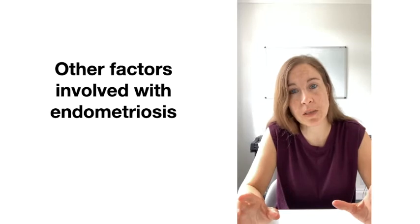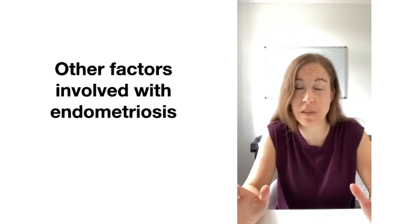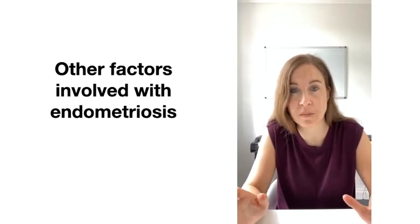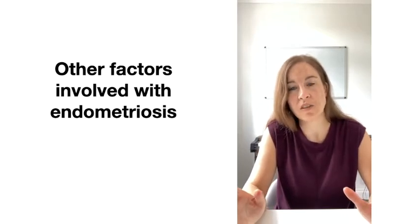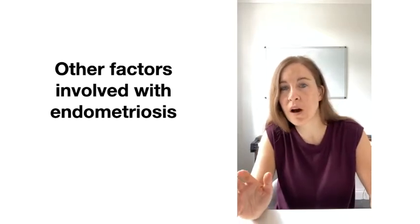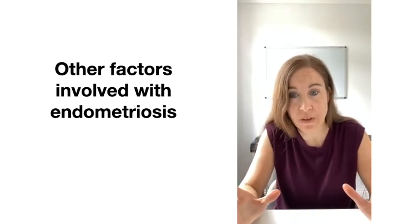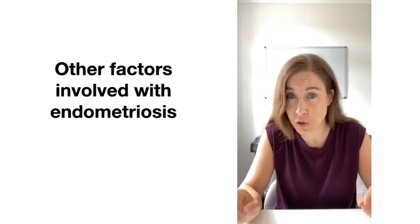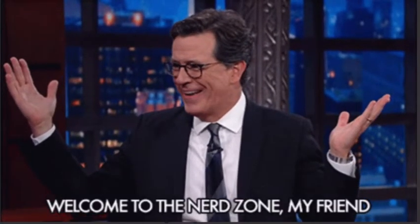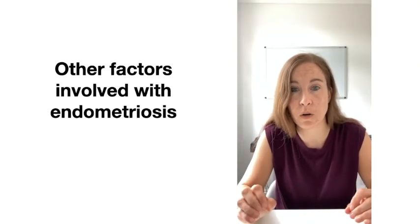However, if you talk to someone who has endo or read about it, there also seems to be another lot of symptoms, associated symptoms that accompany endometriosis. Before I talk about these, what I need to look at with you is a few other hormonal and neuronal pathways, which I do geek out about. I do find this stuff super interesting. Bear with me if you're not finding it so super interesting. It will be extremely relevant as we go on.